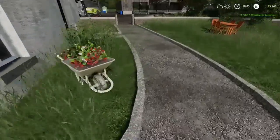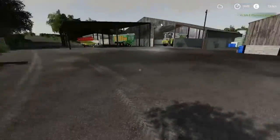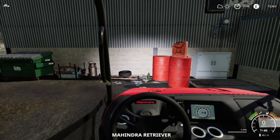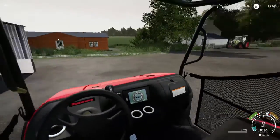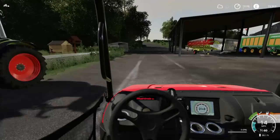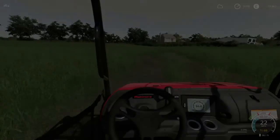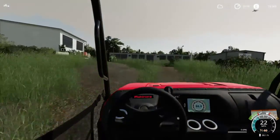Well, he has paid us £10,500, so we've got £73,000 in the bank, and I think our tractor should be ready for picking up. So we'll head over to the dealership and hopefully pick up our tractor and take it back to the farm. It won't take long to get back to the shop in the Mahindra. And here we are, just coming up to the forecourt, so we'll see if our tractor's ready.